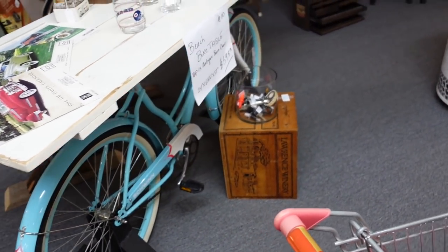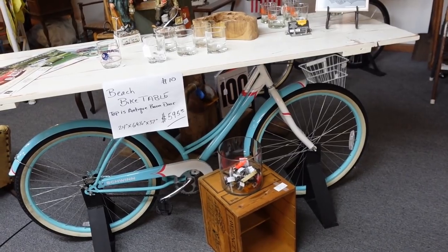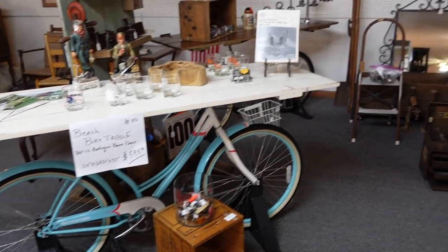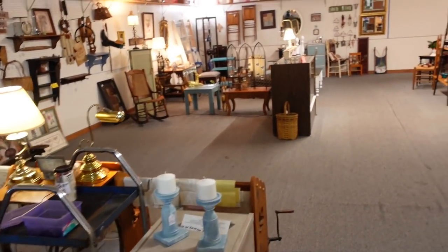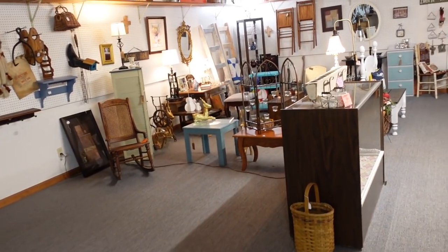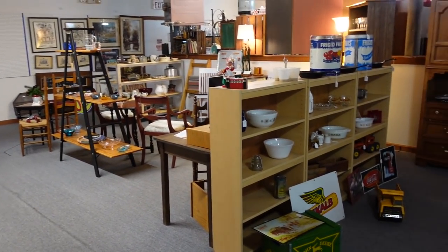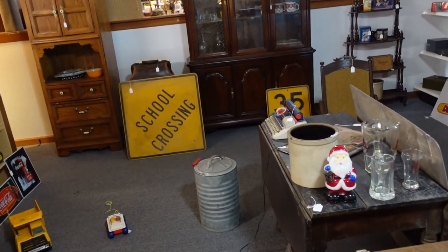It's a bicycle table. That is neat. So $600, that would be so cool over in California. Someplace. My, oh my. It's just kind of empty around here. I mean, there's stuff, but you know how it be.